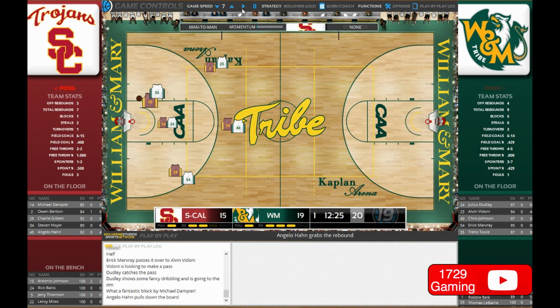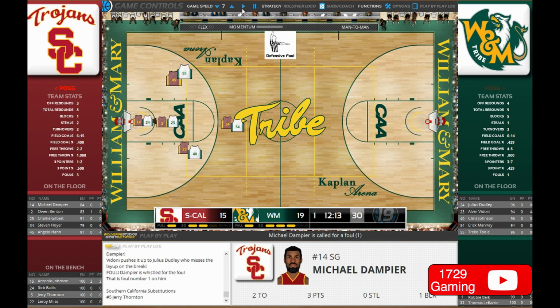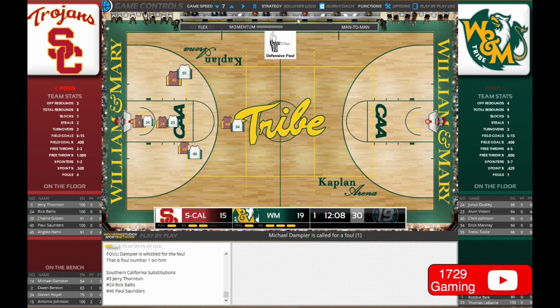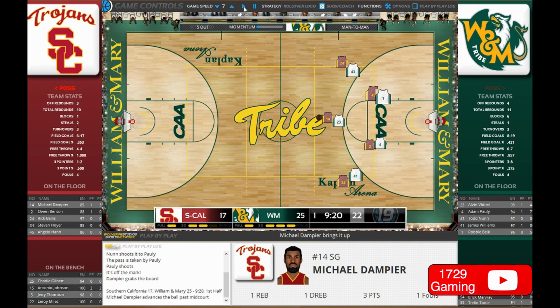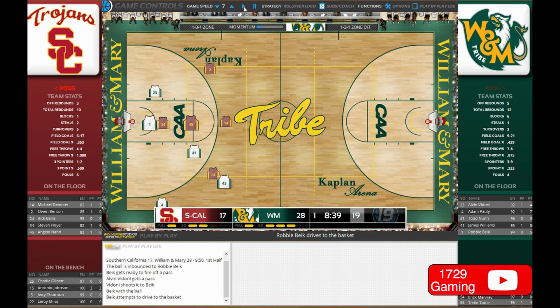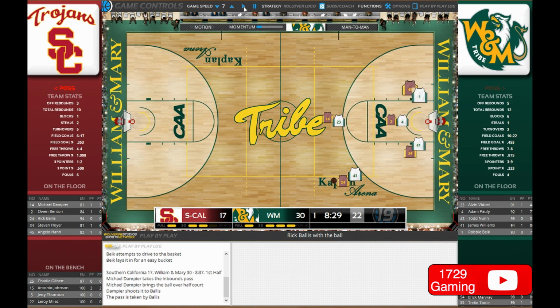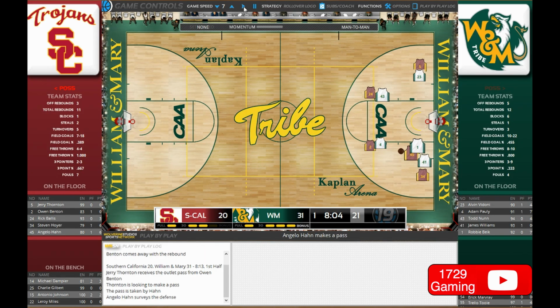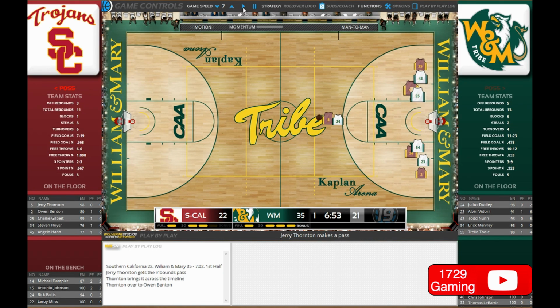Dudley drives to the basket but is blocked. Vidoni with the steal, and then a foul on the other end. Dudley knocks down the free throws. Turnover by USC. Beck drives and makes the layup. Rick Ballas makes the three on the other end for the Trojans. A steal by Pawley, and he throws it up to Vidoni for the dunk.